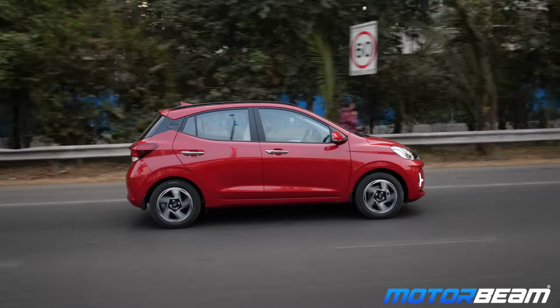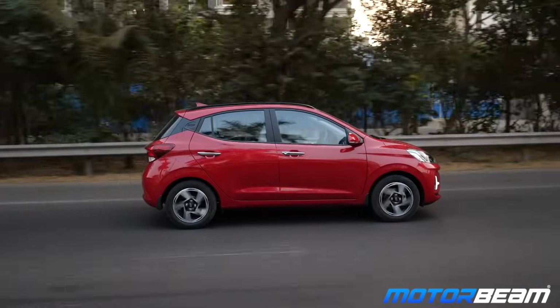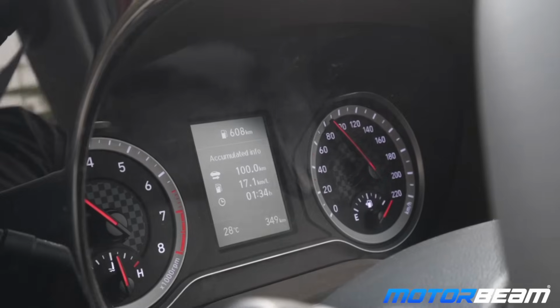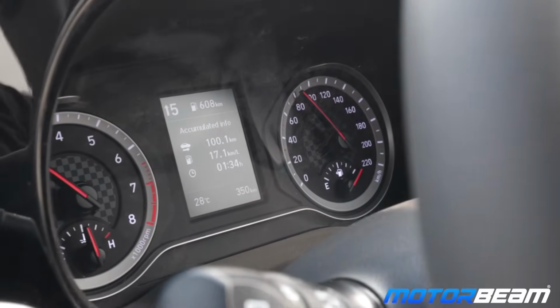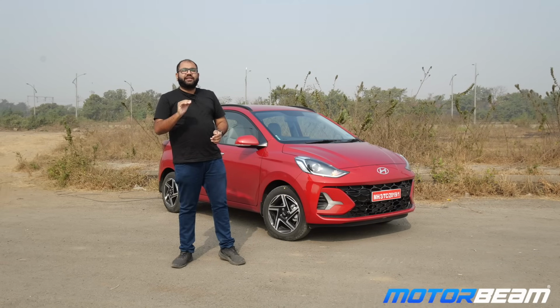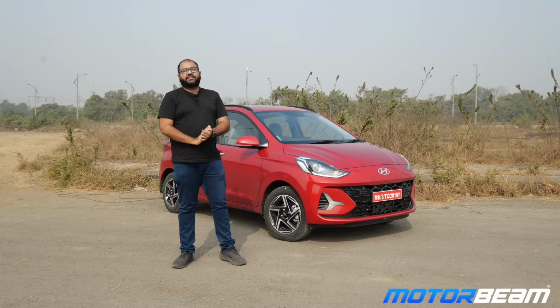So this is the pure petrol model which I'm driving, and I've been driving at around 80-90 kilometers per hour on this stretch, which is just outside Navi Mumbai. So right now at 100 kilometers, the MID is showing 17 kilometers per liter, and the distance to empty is just a bit above 600 kilometers.